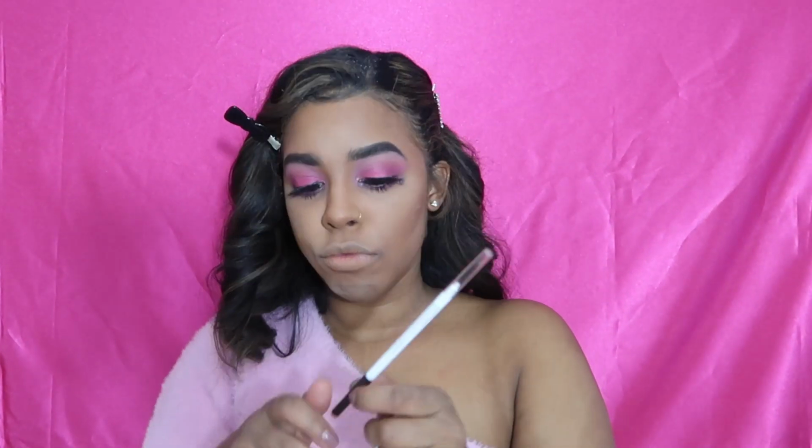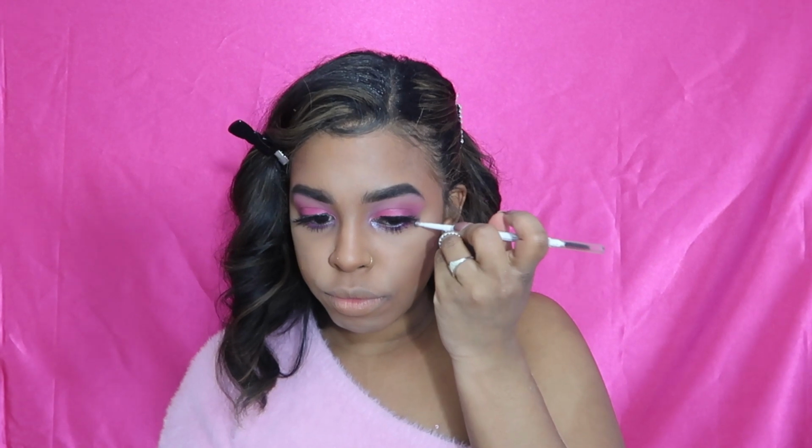Usually I fill in my mole with some liquid eyeliner just to keep it soft and romantic. I am going in with my Colourpop brow pencil.